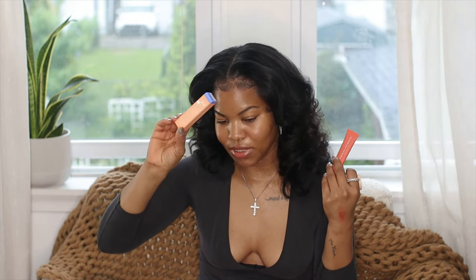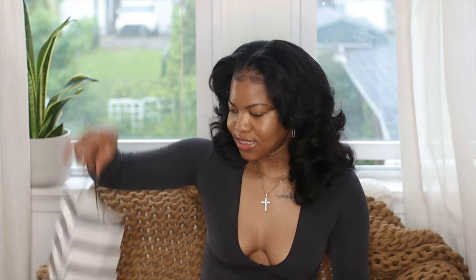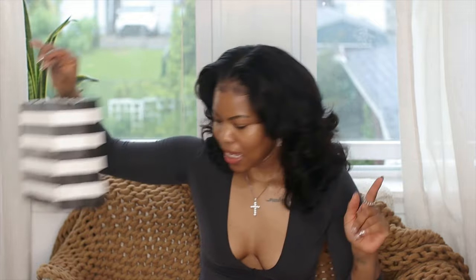The LANEIGE one, I just keep in my drawer. It's kind of like if I'm on the computer or something like that and I need something for my lips or going to sleep, I can use that. But this one or any one of these are easy to throw in your purse. I'm really sad about this. I can't find it anywhere, but I did pick this up and I highly recommend it if you're also looking for something like that. So that's everything that's in this bag.